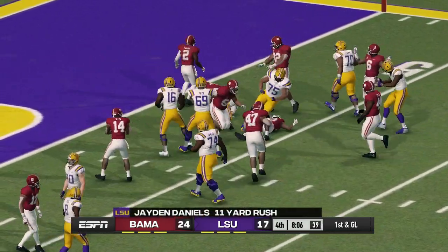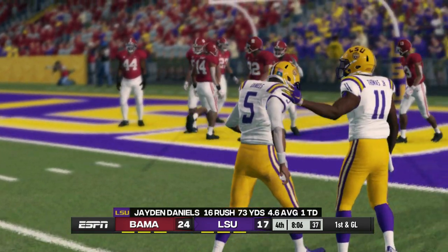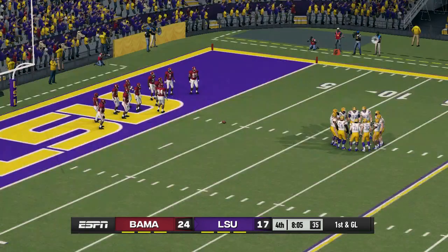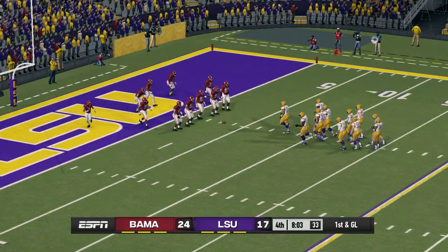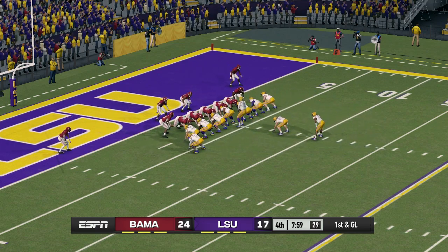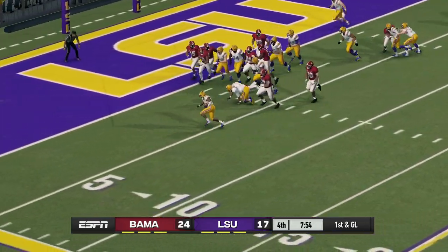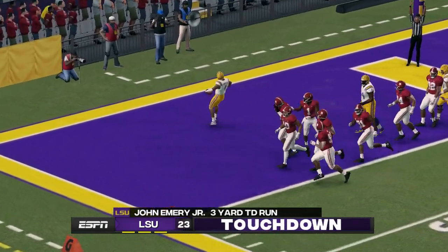And they make the stop at the 3-yard line. It's first and goal, and they need a touchdown. Pitch play to the left. Touchdown, Tigers!